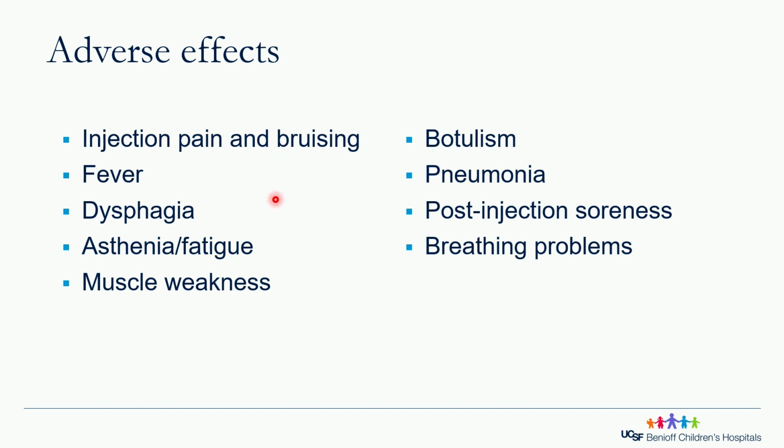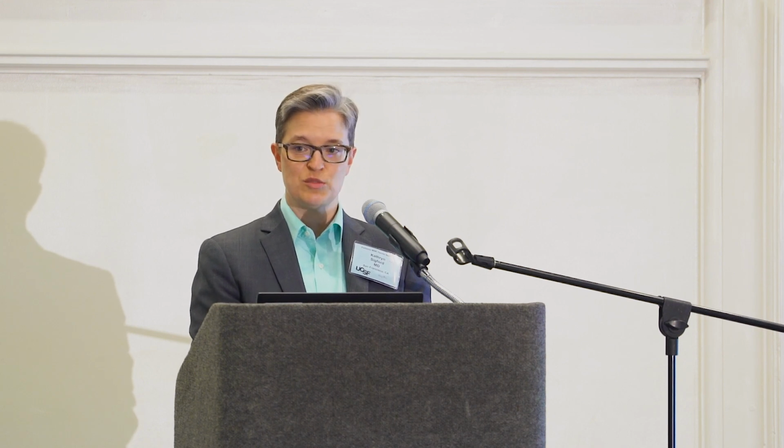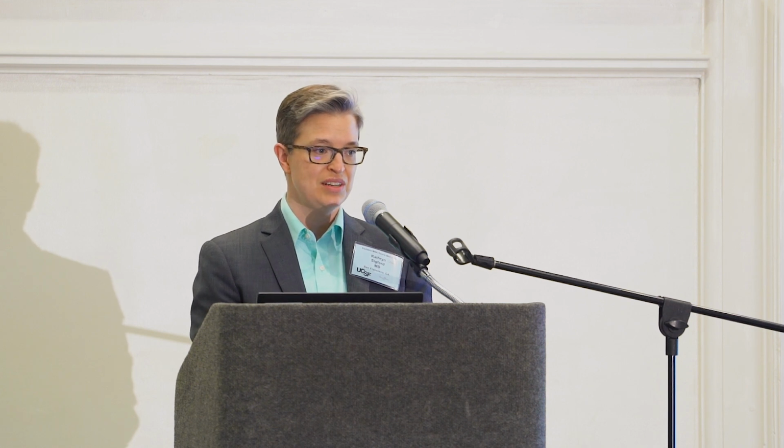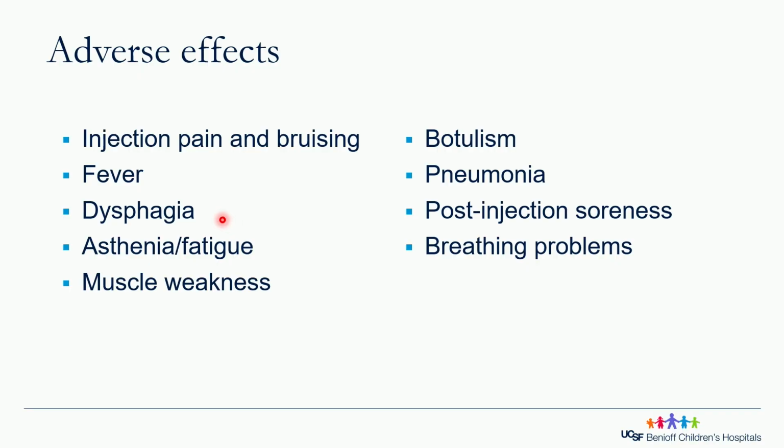Other issues can be muscle weakness. Now that's, again, is it an adverse effect or is it the effect of the toxin? This is what we're trying to do with our botulinum toxin. So I guess it depends on in what quantity and in what muscle. Is it the one we're treating or the one we're not treating, or did it go too far? As I mentioned before, dysphagia, breathing problems, pneumonia.